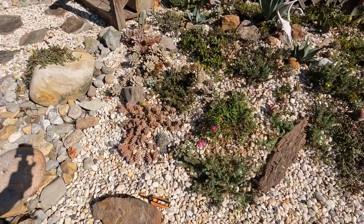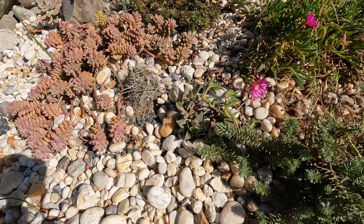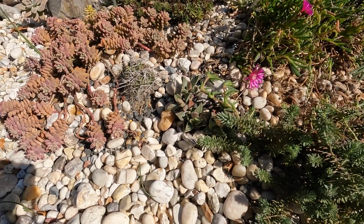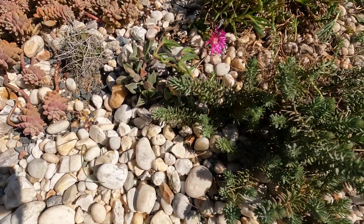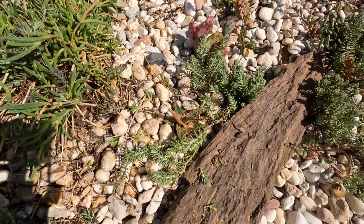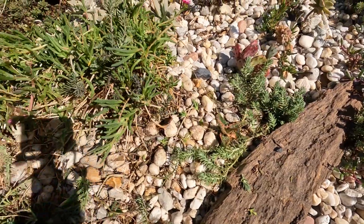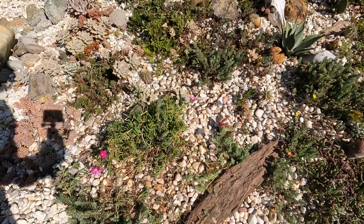But here's another plant that was pretty much covered up. This tiger jaw is about to bloom actually, and it probably will. And hopefully I remember to take a picture when it does. And also, here's an aloe that I stuck in here and forgot about. It was completely covered up by this ice plant, which I cut way back.